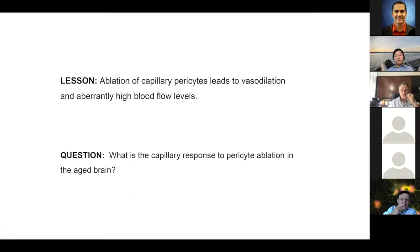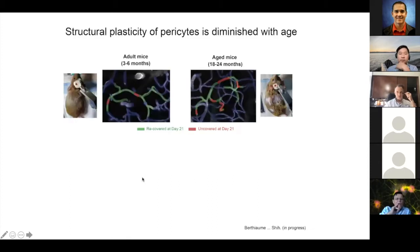But Alzheimer's disease, as I posed at the very beginning, is a disease of the aged brain, and everything that we've done so far is in the young adult brain. So we started to age animals and study if the same consequence was occurring when these animals were about 2 years old, which corresponds to about 70 to 80 human years.